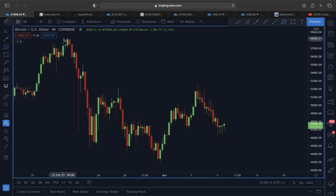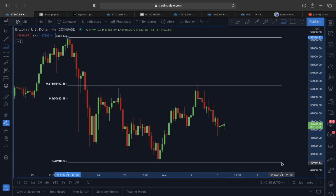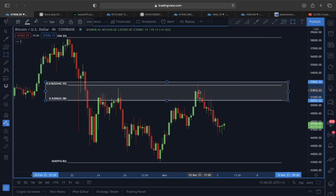I'm going to add this Fib retracement from this swing high to the swing low level, right? So if you monitor price movement, you can see exactly, guys, exactly after reaching this 0.618 and 0.5 Fibonacci retracement level, we found a very strong resistance.